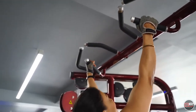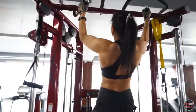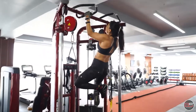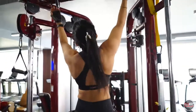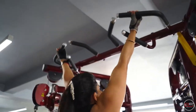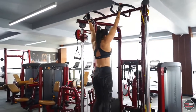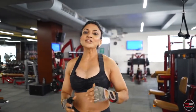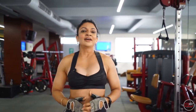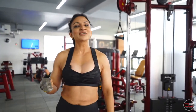This is another one. And one more. So you see that we have hit the muscle from different angles and try to get as many repetitions as you can. And it of course develops the endurance, your strength, and it burns calories. So it's a great exercise to start with.